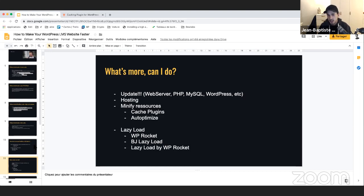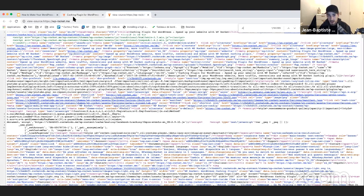Another thing WP Rocket does, but other plugins, not directly caching plugins, also do, is what we call minifying. I'm going to give you an example of what minifying is. Okay, so this is what we call a CSS file here. This is code in order to display things on my website. And as you might see, everything is compressed. There are no empty lines. And this is what minification is: removing all the comments in the code and all the blank lines in order to make it smaller. That's definitely not a game changer, but it's small things which make your website faster.